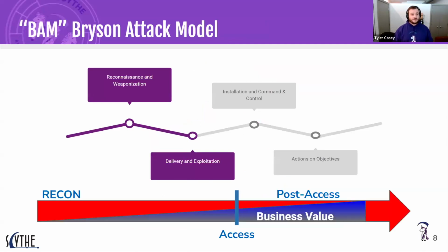So to kick that off, we have the BAM, the Bryson Attack Model. For those who don't know, Bryson is our head unicorn. He's the CEO of Scythe. So everything we have left of Bang, that blue line where it says access down there at the bottom, is kind of unknown, and we don't really have a real way of controlling it. So we can put some measures in place to monitor, alert, or prevent kind of everything to the left of that Bang the best we can.